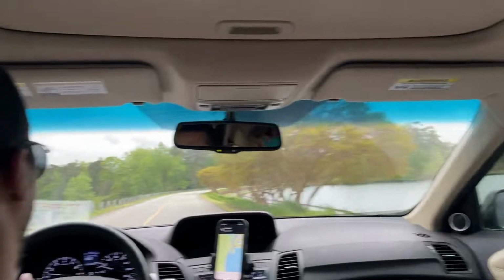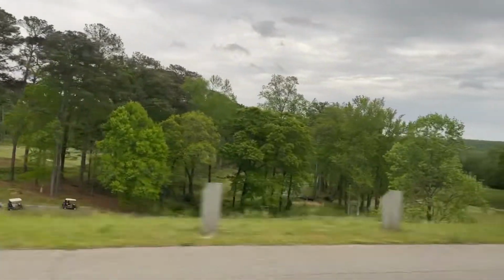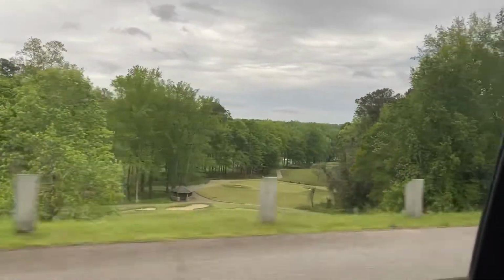And then driving around on the property, just giving you a little tour. Now, golfing is very popular here. There's a lot of tournaments that happen up in this area. My dad's a big golfer, so he can tell you all about it. So people are out golfing and, like I said, biking and stuff as well.